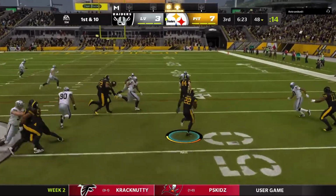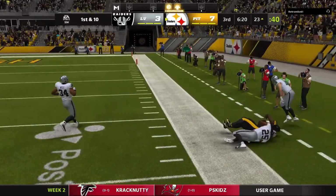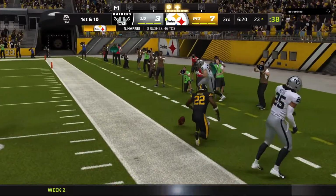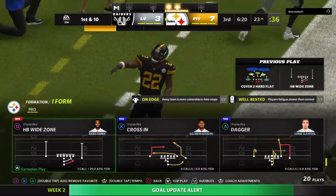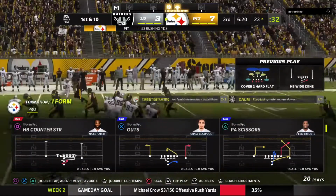On first down, it's Harris. Room to run inside the 40. Escaping a tackler at the 25. And he takes this just a few yards shy of the red zone before going out. 46 yards rushing now on 8 carries for him so far.